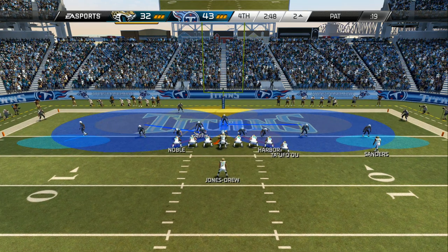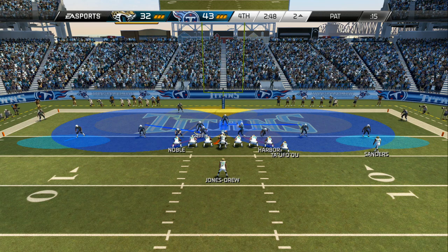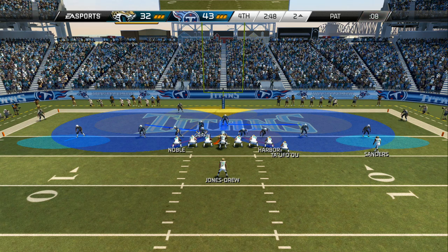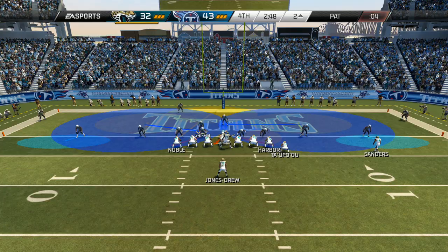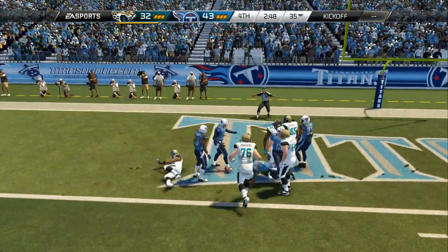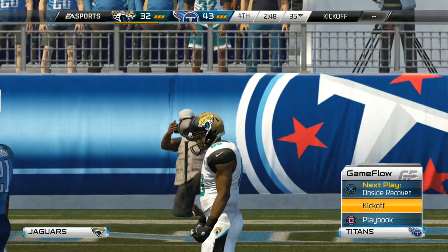Lining up now for the two. Hey, watch the slant. Watch the blitz. Throws the pass. They failed to convert on the two-point try, so they'll just have to settle for the six.